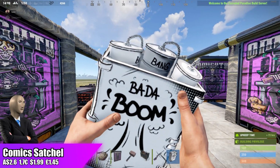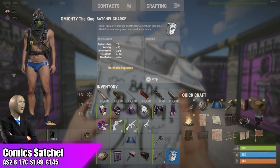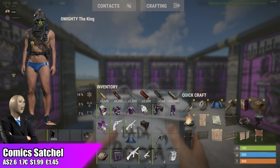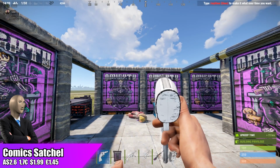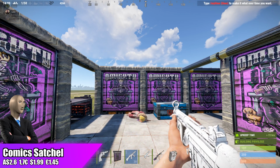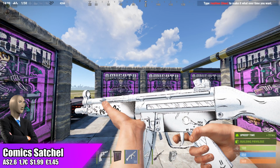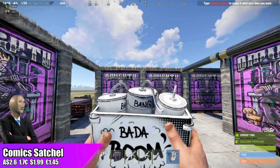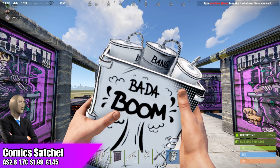I do think that you're going to be able to get it for a little bit cheaper on the community market with the buy order, and that is what I'm going to recommend to do. Instead of investing in it on the Rust store, I recommend getting it off of the community market with a buy order. If the satchel charge ever gets buffed, all of the skins for it will go up in price, but I don't see that happening anytime soon because they are only tier 1 and they're probably in a pretty good state at the moment, to be honest.